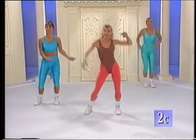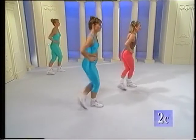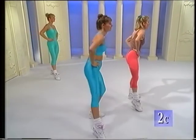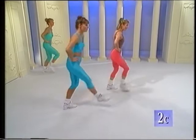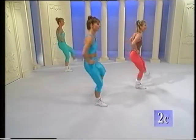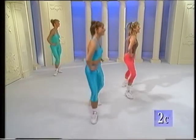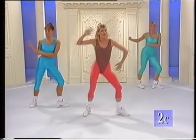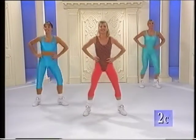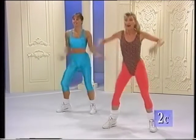Knee bends. Let's try that again. Step across and tap. Step, tap. Good. Nice and slow. Tap. Kicks, double up. Hip swings. Feet apart. Add the arms. Swing and arms. Let's go back to the top.